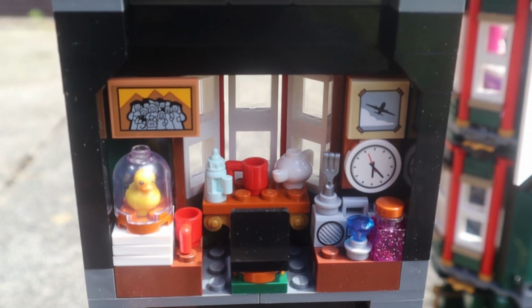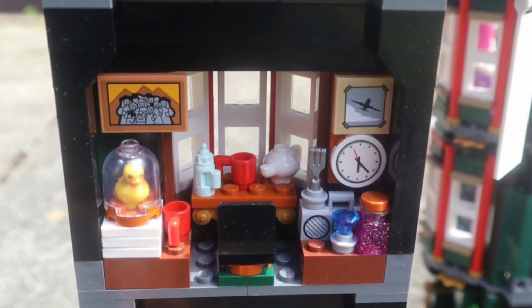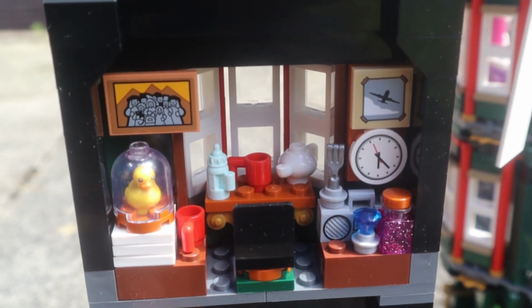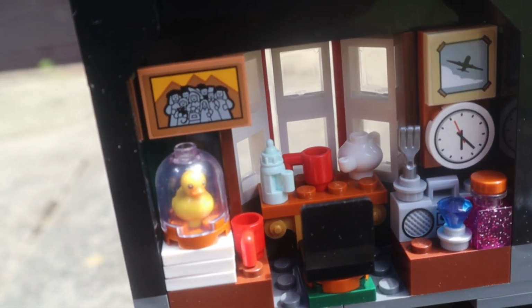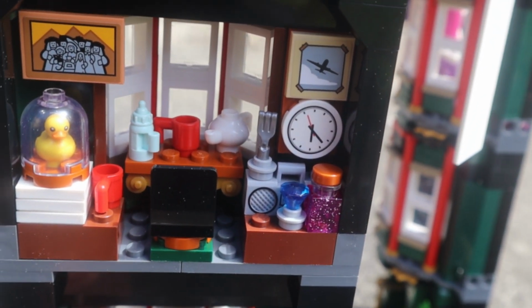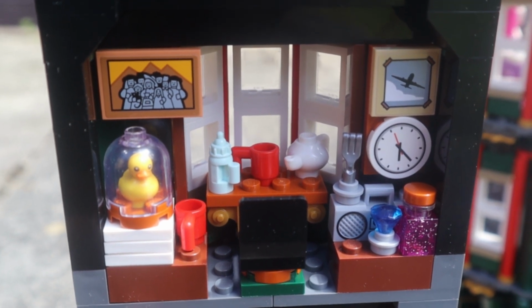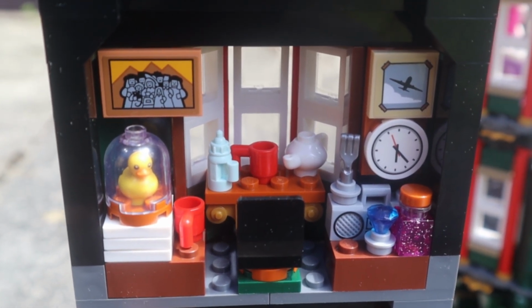We have what is probably the most interesting room, that's Arthur Weasley's Misuse of Muggle Artifacts office. Here we have a picture of the Weasley family on holiday in Egypt on the wall, accompanied by a picture of an airplane and also a clock piece, which undoubtedly Mr. Weasley is trying to work out exactly how it works.